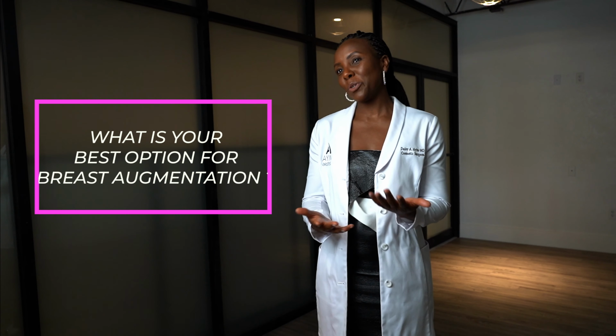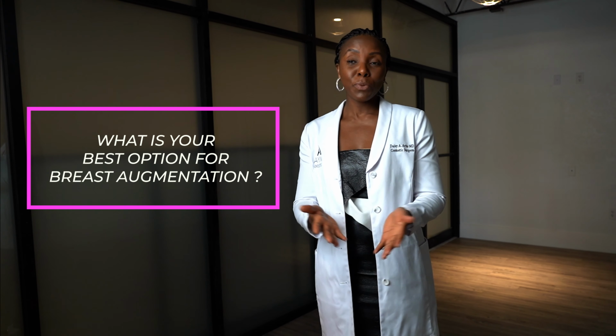So the question is, what's your best option for breast augmentation, saline or silicone? It's really a choice thing. Both of them are great options for a patient. It all depends on the look you want and also the feel of it. Saline is natural in the sense that we're just saline inside. So in the case of, unfortunately, a rupture, you don't have to worry about anything as far as bad reaction to your body, because it's just fluid that's there. All we have to do is take out the capsule and put another one.